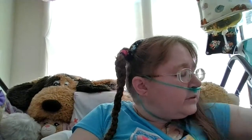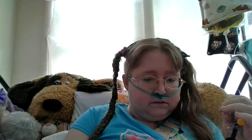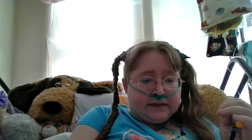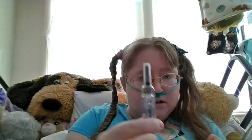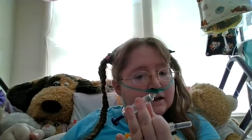After we do the mixing of the meds and the IV meds and the J tube meds, I have 2 shots. This injection is called Relistor. I'll show you what the needle looks like. See, it's got a skin. Can you see the needle on here? It's got a really skinny needle. And it goes right in my stomach or my arm.